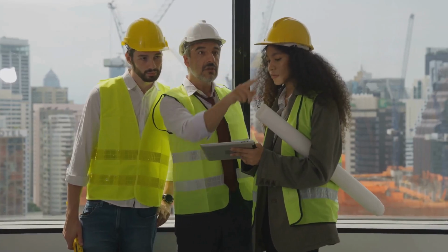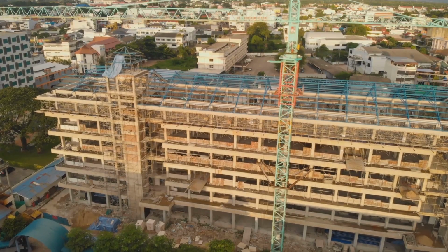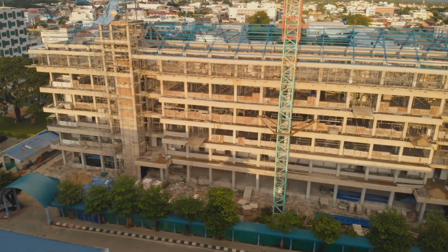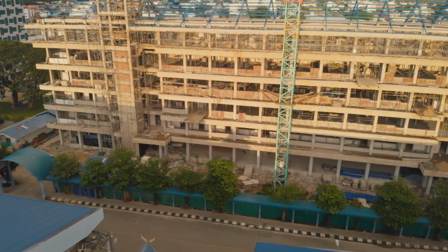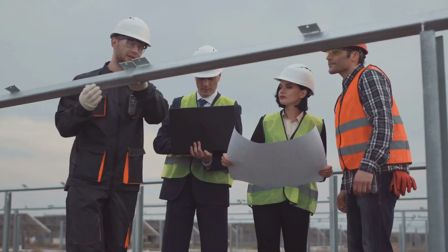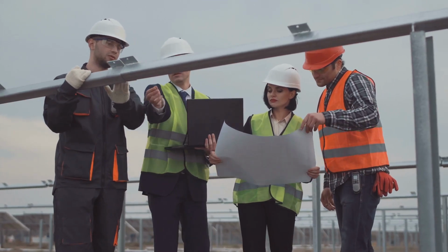So there you have it, folks. BIM modeling is revolutionizing the way we design, build, and operate the world around us. It's a game changer that's saving time, reducing costs, and pushing the boundaries of what's possible in construction. Want to build better, faster, and smarter? BIM is the answer. It's time to ditch those dusty old blueprints and embrace the digital revolution in construction.